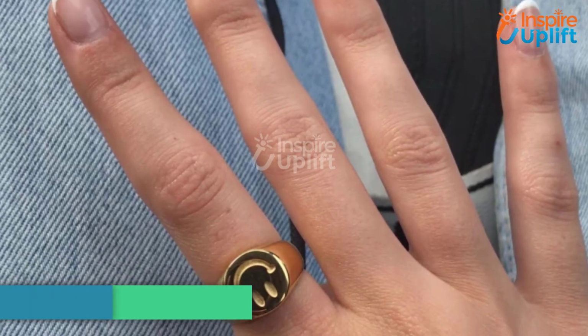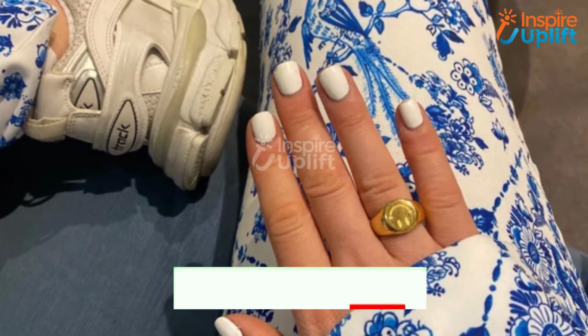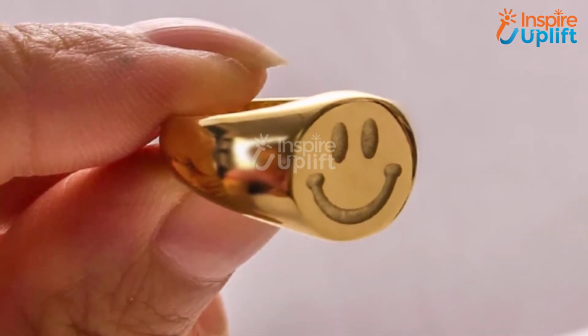At number 3 we have gold smiley ring. Bring hope, joy and determination in your life with this smiley ring. The smiling face on the gold-plated signet ring gives you hope whenever you have a heavy heart.